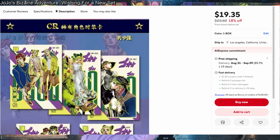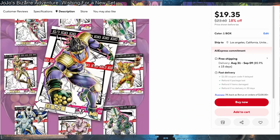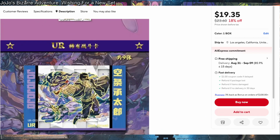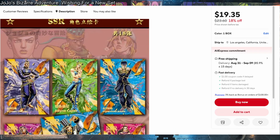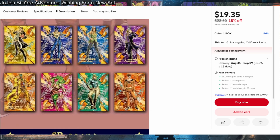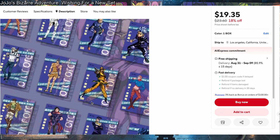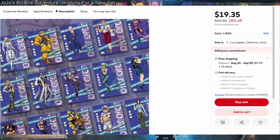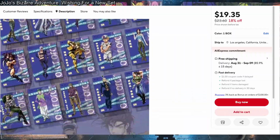Here's QRs, CRs. Very interesting artwork. I mean, JoJo has crazy artwork in general, so it's not surprising it comes through in the cards too. And then these SSRs feature characters on these kind of crazy backgrounds, and then SR is just a plain standing character. Cards are honestly a little bit boring. We're going to get a lot of those because you get them in every single pack. But there are a lot of them available.